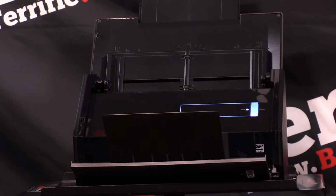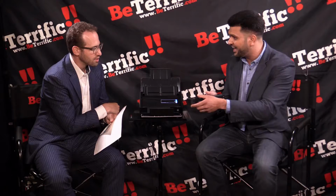So, if I want to use the cloud scanning with this product, do I need a subscription? How does that work? No, it's actually a free service that we're providing. It's an upgrade to your iX500. It's also an upgrade to this scanner here, our portable scanner, the iX100.